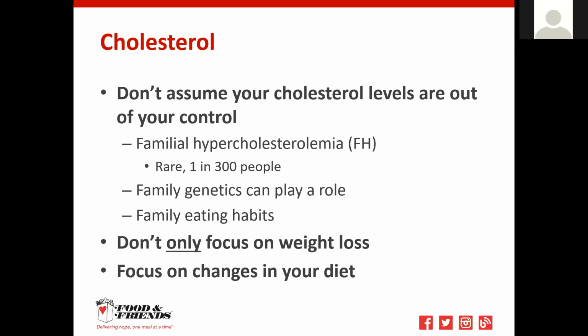Genetics does play a role in our cholesterol levels. There is a rare condition called familial hypercholesterolemia, or FH for short. People with this condition are born with high levels of LDL, and there's not a lot you can do to control it. Medication is definitely recommended for that condition, but it's pretty rare. Only 1 in 300 people actually have FH.